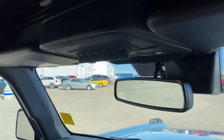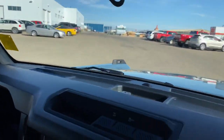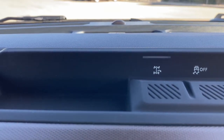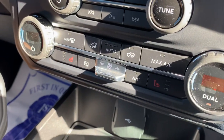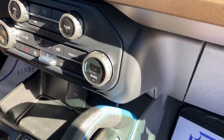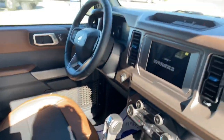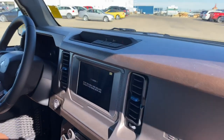Upfitter switches. Always gotta order those. Locking diff. Heated seats. Heated mirrors. Dual climate control. This one comes with the standard 8-inch screen.